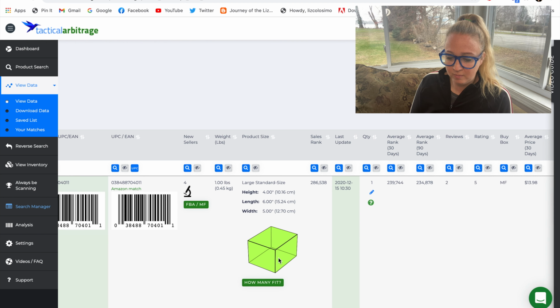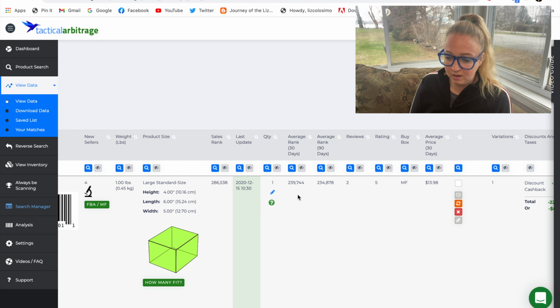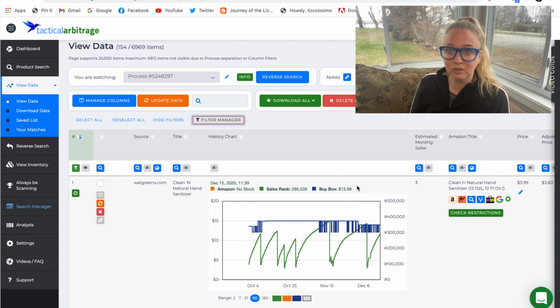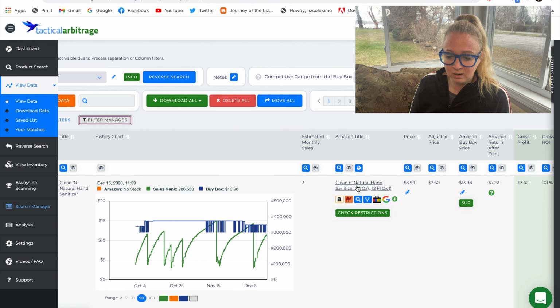Here's like how many fit in a box. There's so much information. It's like crazy. Your sales rank over 30 days and 90 days, the number of reviews, the rating. So it looks like the buy box is merchant fulfilled right now. And then the one thing I think I missed over here is estimated monthly sales. So this one's selling 3 per month. Not great. So I just scroll to right here, at least initially as I'm searching, so I can see the name, the chart, the sales, and the profit.